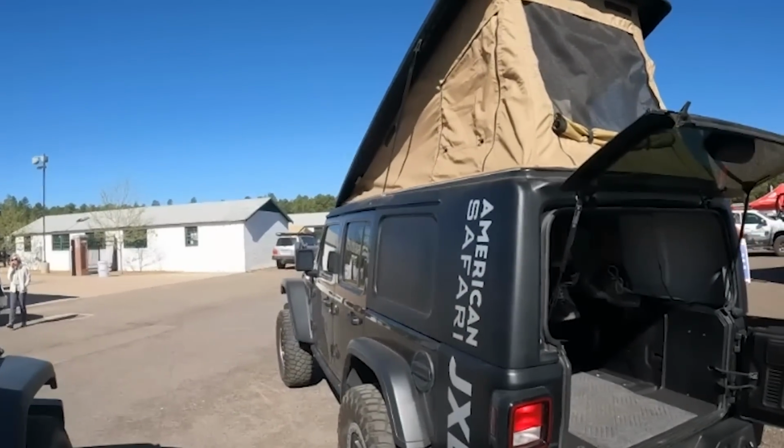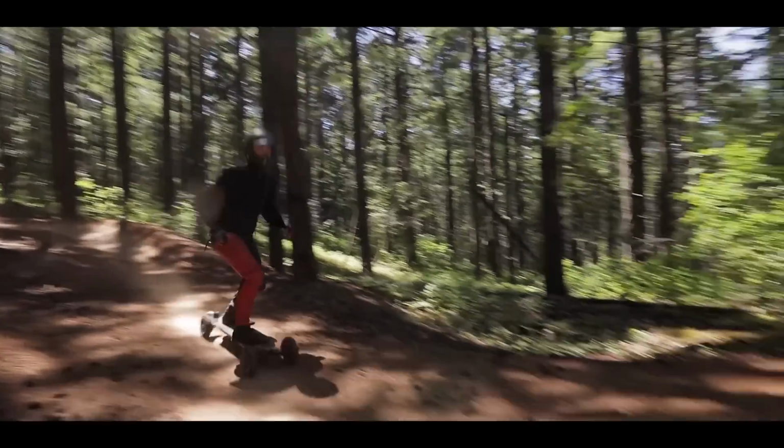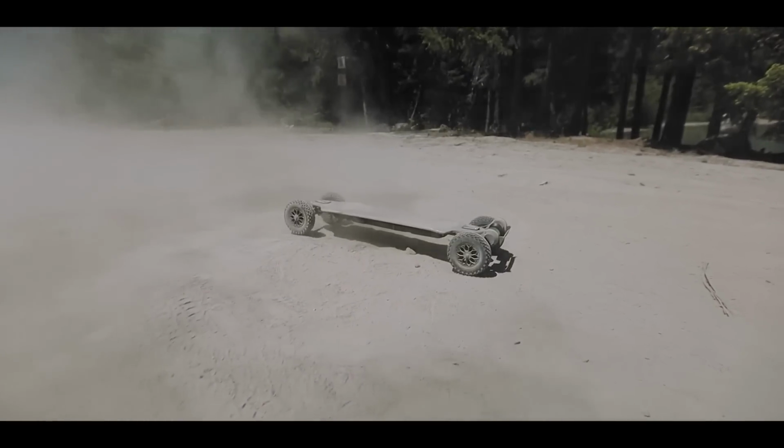I just think these are amazing. This definitely makes our top 10 coolest things we found at Expo. Awesome. Without a doubt, the most fun thing that we saw at the Expo was this off-road electric skateboard by Lux Longboards.